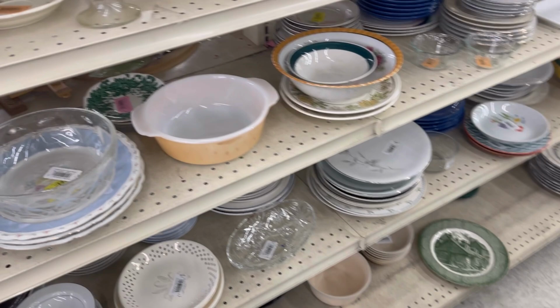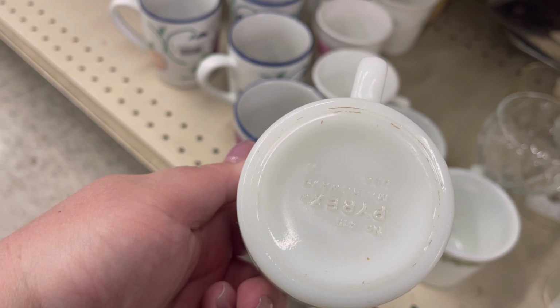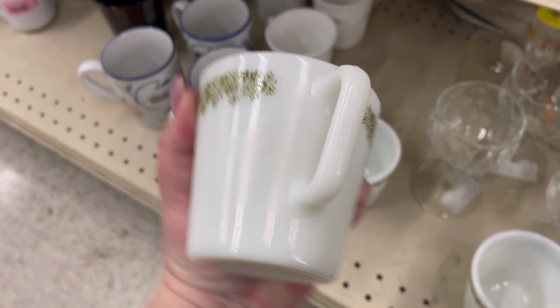Well, look what I found. These are the actual old Pyrex ones. And I know I found some of these a while back and I had so many people message me about them. So I'm gonna definitely pick these up. It looks like they're all in good shape.